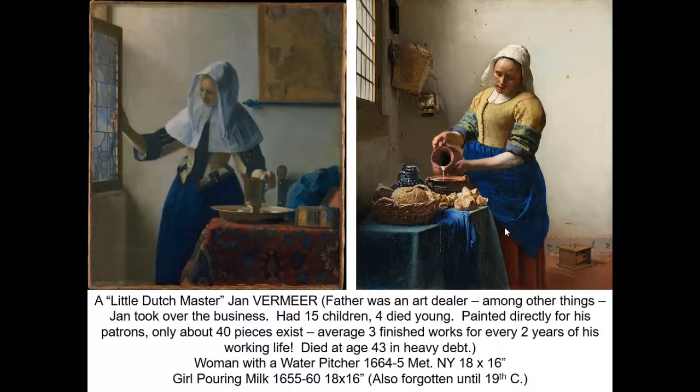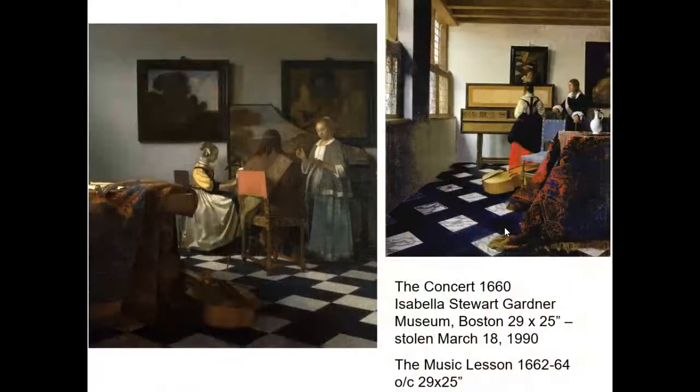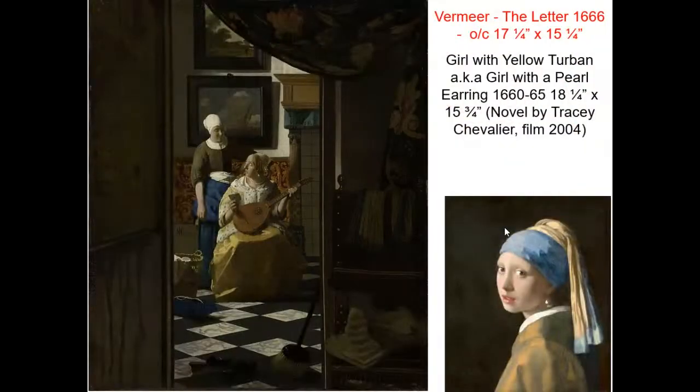He definitely painted things that were appealing to the Dutch culture at the time, and quite frequently you'll see a lot of his paintings feature this window at the left-hand side, as if you're looking into the corner of a room. Some of them are of women doing household chores to do with food. Others are men. You can see clearly the same model used for both, but they're more, I guess, intellectual in their pursuits, like the astronomer and the geographer. And you can even see the same room being used again here for the concerts and music lessons. So he is showing contemporary Dutch life in these paintings with meticulous detail.